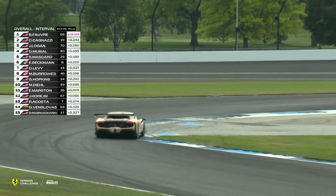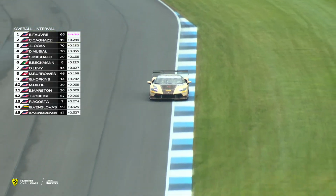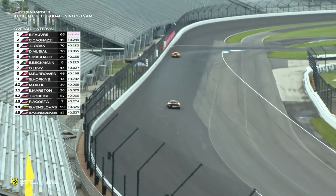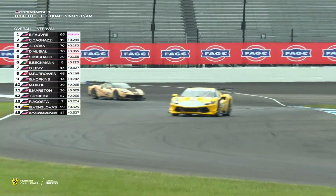Ophir Levy, you're looking at now. Yeah, he did well, didn't he? You can see just a little lock up on the grass. I think as the tyre wall was getting closer, he increased the brake pressure just a little bit and locked the front left. But the important thing is to keep it out the wall, and we've had some significant drivers have a little wall tap here this weekend.